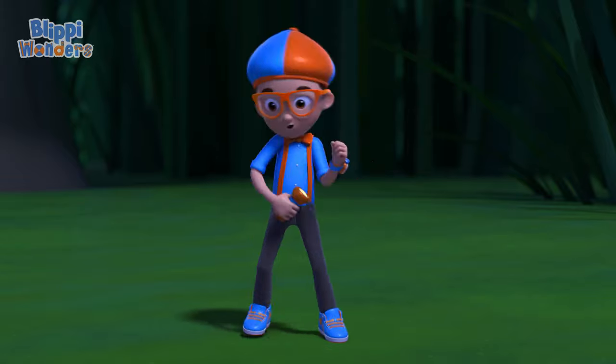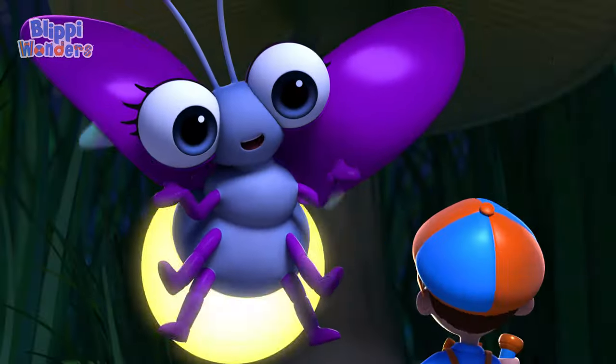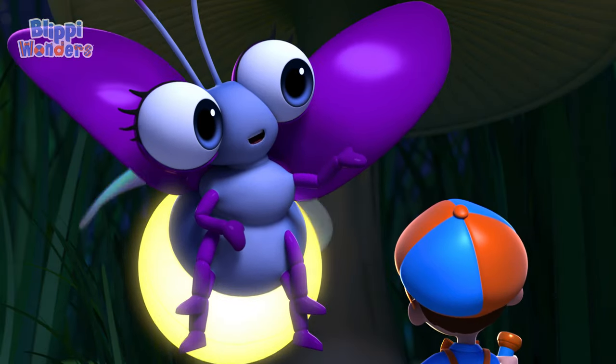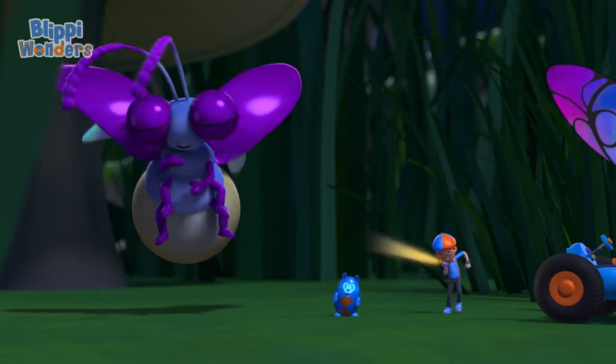I've never seen moves like that! 1, 2, 3! 1, 2, 3! When fireflies blink, it's because they like another firefly's style! And with style like that, I just can't stop!